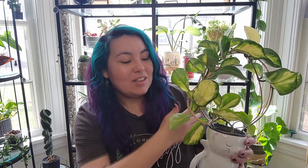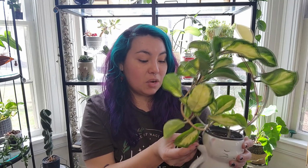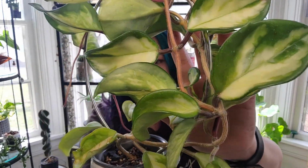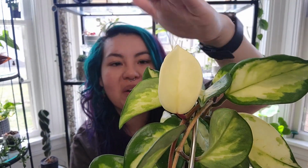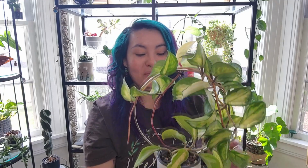Like the one on the windowsill right there, it has a lot of variegation in its leaves. No, this one does have mealies. Oh gosh. This one has a lot of inner variegation that is just so stunning on this Hoya. It even has this all white leaf right here. I know it's not going to stay forever, but it has stayed for a while, and it's just very beautiful.